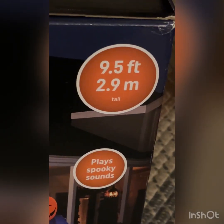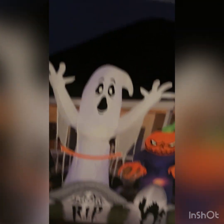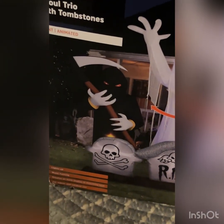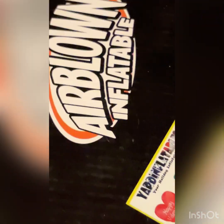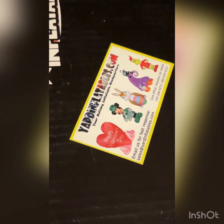And then this inflatable does top out at 9.5 feet. I believe that's at the top of this ghost. I think maybe his hands, where just his fingers extend above his head just slightly. And then of course you've got the pumpkin reaper over on the side, and the black cloaked reaper with the scythe in his hand. On the top, you've got another massive Jimmy Air Blown Inflatables logo with Yard Inflatables stickers, because that's where I purchased mine from. I didn't get mine from BJ's.